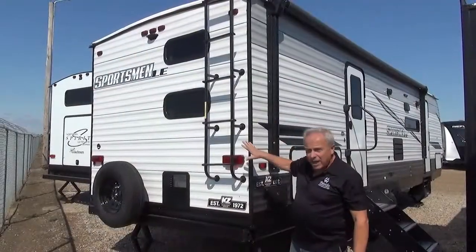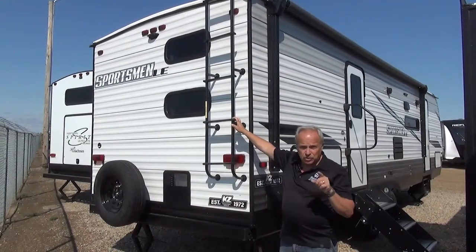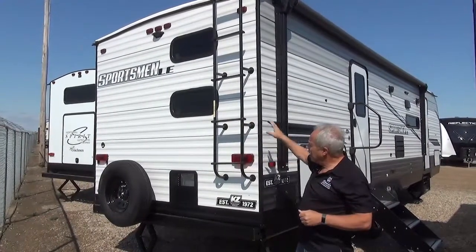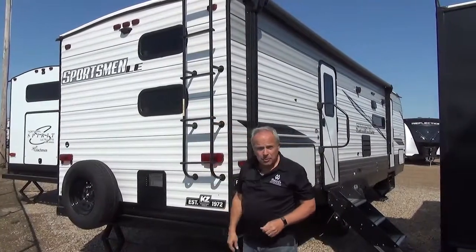Okay, on the back of the coach, it does have a ladder, which is, again, convenient for you because it's easier to get back and forth just to check out the roof, to spot check to make sure everything is fine and to clean off the slide before you bring it home from the weekend. And a backup camera prep.